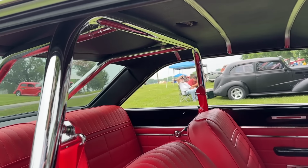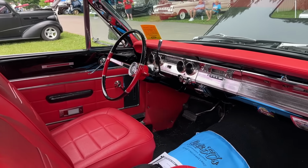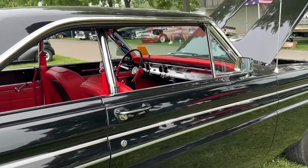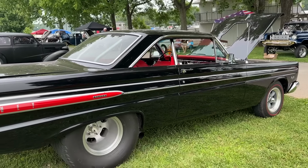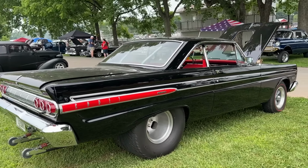Check out the chrome roll bar and a lot of great details inside of this Mercury Comet. This thing has got some really great interior, pretty slick paint job on here too, and as we back up we'll see it's got red lines and 5 spokes and some massive slotted mags on the back, big tires, wheelie bars. It's got it all.